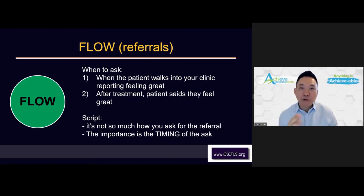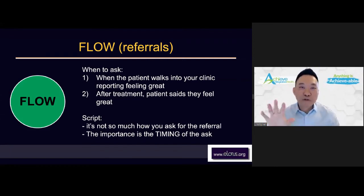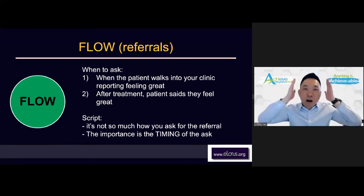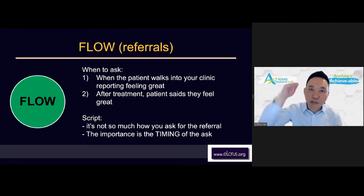Like in my clinic, we have a long hallway. We don't put beautiful pictures, posters, my diploma, my education. We don't put any of that stuff. None of that stuff matters. The whole hallway is full of testimonials. If you go to my website, achieveintegrativehealth.com, there's a picture of it. We have a whole hallway of testimonials, and all of those were from videos. It's like over 100 on the wall, floor to ceiling.